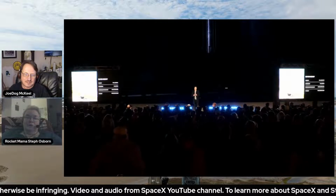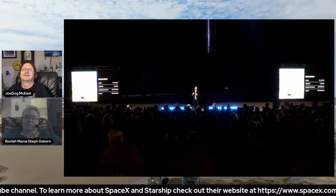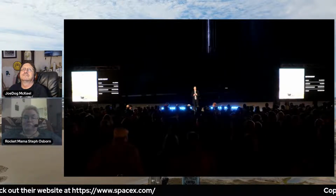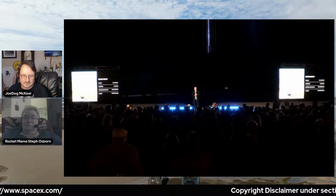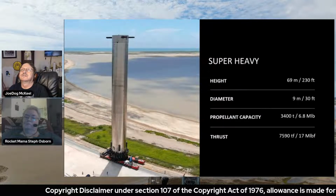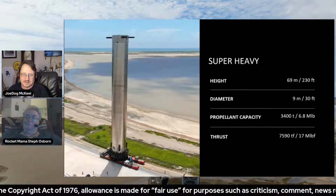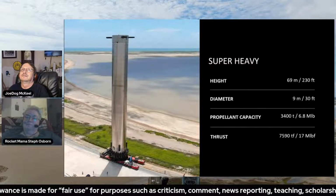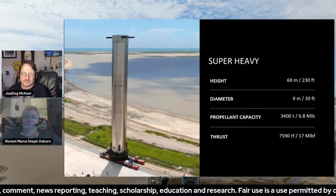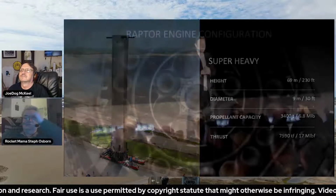Propellant capacity is around 3,400 tons. Like I said, it will probably increase over time, probably get to 3,600, maybe 3,800 tons. Thrust is around 7,600 tons. That'll probably increase too over time. Just to put this into perspective, the Saturn V was 7.5 million pounds of thrust, and Starship is 17. So it's more than twice the thrust of a Saturn V, which was the largest rocket ever to get to orbit. It's worth noting Super Heavy is the largest flying object of any kind, or will be. Yeah, very big. You can see it right there.